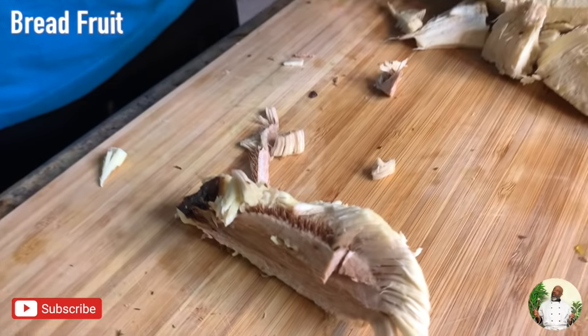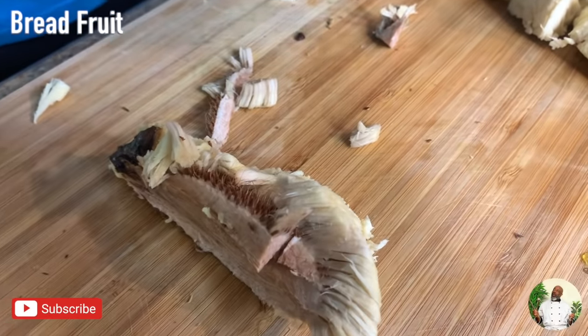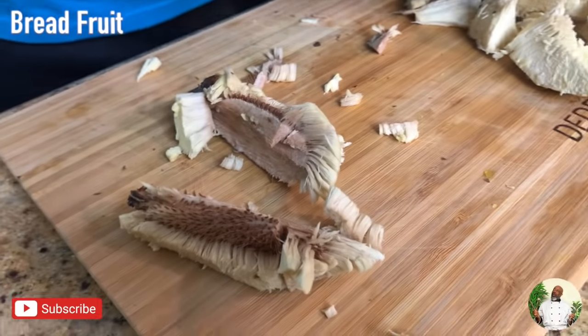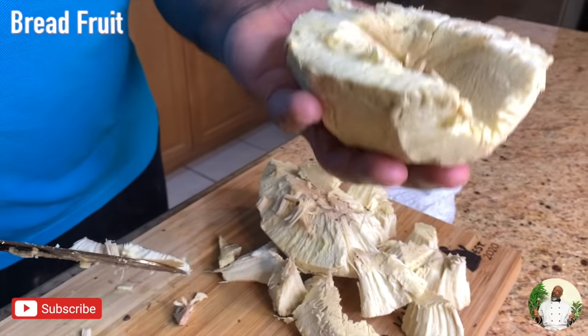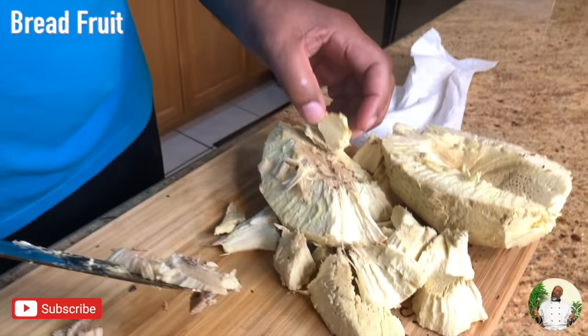Oh, look at this. Look at the center, guys. Look at what the center looks like. That's the heart of it. You get rid of this heart, and that's it. Yeah, it literally seems like bread. This is nice with canned pork, and this is nice with ackee and saltfish. Lord have mercy. Very nice with many things.